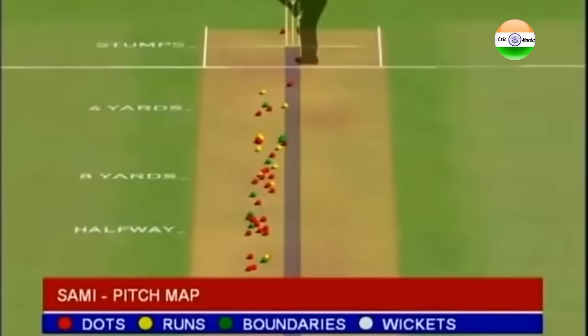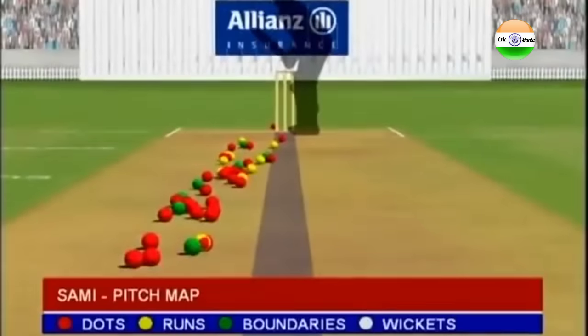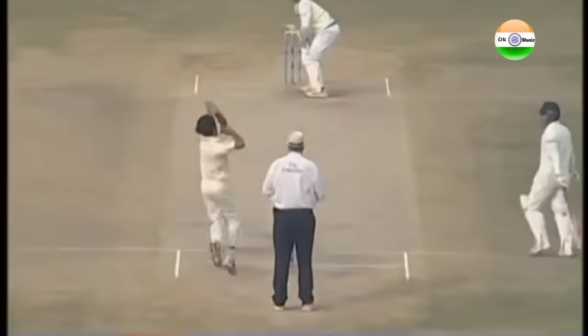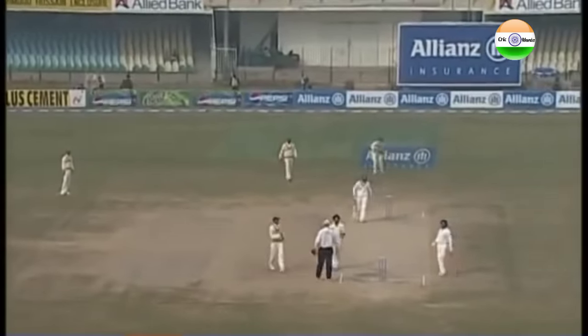Mohammad Sami, let's take a look at his pitch map. Well, it's pretty distributed, but generally he's been on the shorter side and outside the off stump, taking a bit of a beating when he came in to bowl. Sehwag loves it short outside the off stump. So 44 gone, 219 without loss.